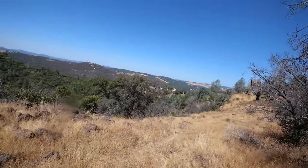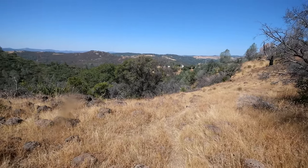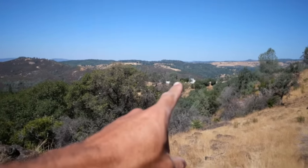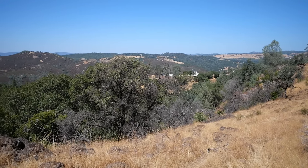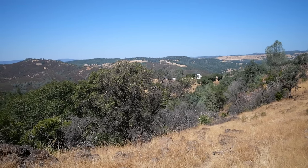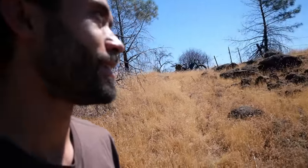Although there are some very well-worn game trails coming up here. Oh, would you look at that? You guys see that on the hill way over there? That thing over there? That's my other house. Let's go check that out. That was the thing I wanted to show you and share with you. So let's make our way back down the hill. At least we tried. I guess there is no access to the river this way, unfortunately. Shoot.